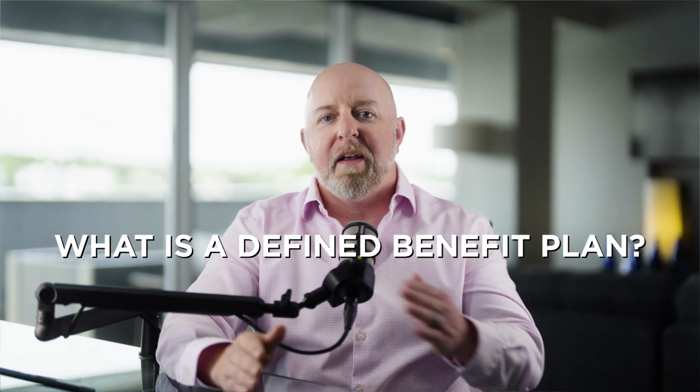Now we're going to get into some key features of a defined benefit plan. And before we do that, you may be saying, what is a defined benefit plan? The easiest way to think about that is pension plans, right? Defined benefit, pension, cash balance, it goes by a lot of different names. This is a way for you to guarantee and secure your income for retirement.